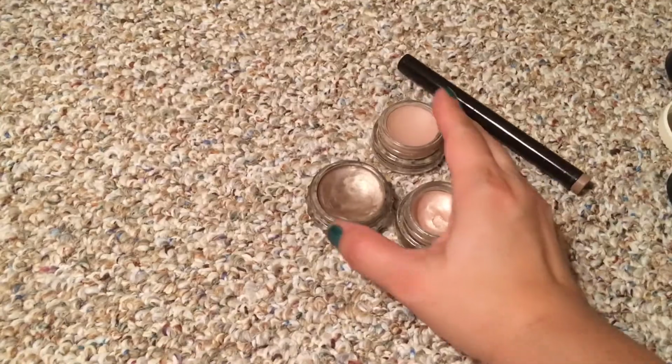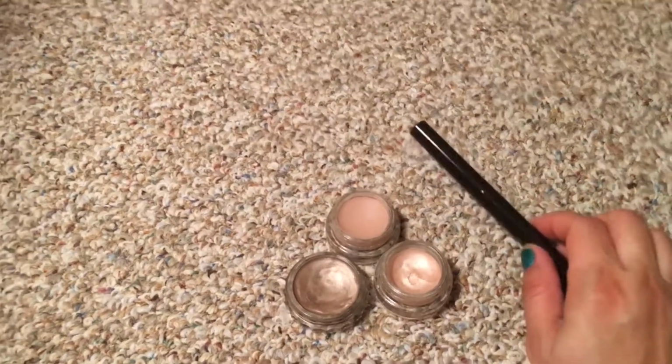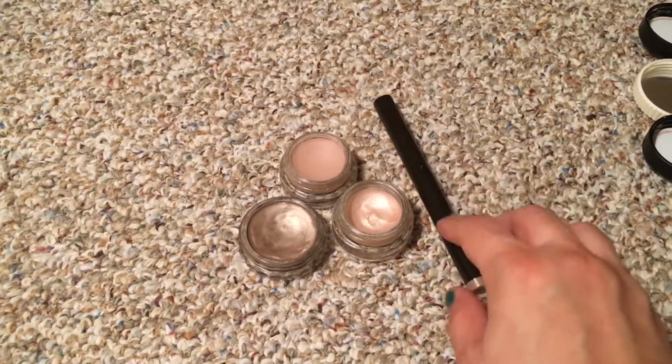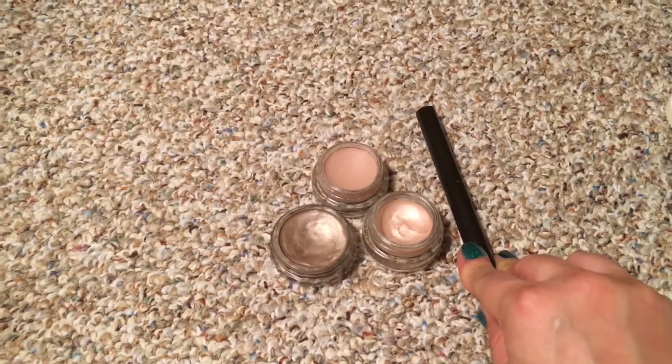Okay, so these are my eye pots that I want to use up, and then one stick cream eye primer.